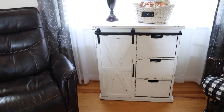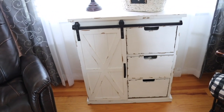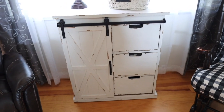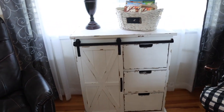Okay, so this is the table that I went with. There were three options. One of them was way too long for our living room. The other one, one of the doors was kind of broke on it. I mean, they had one there that the door wasn't broke, but I was just afraid with kids opening it back and forth, it would break here too. So we didn't go with that one. So this was the third one, which I really like.